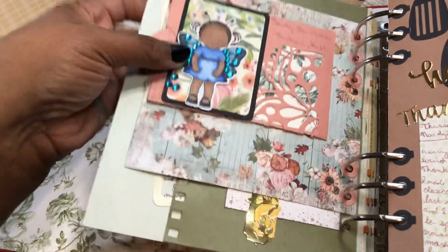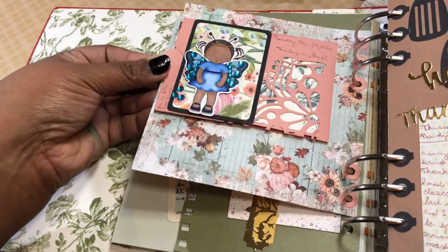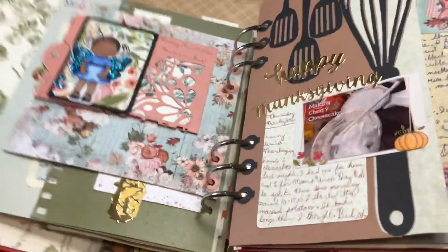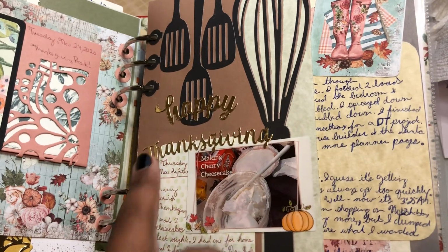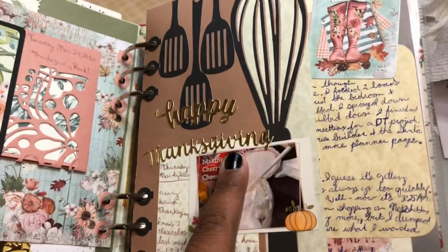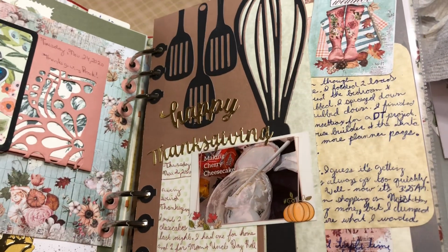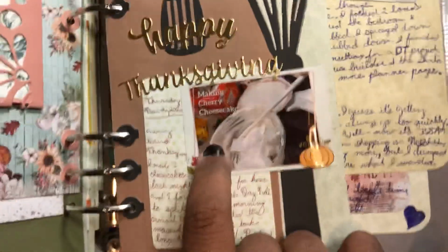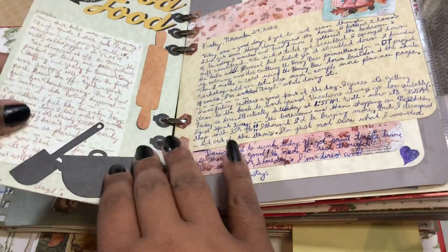This is an ATC that I had made earlier in the year, and then I just had tags to do journaling on. This one is an Elizabeth Crafts page, the recipe page, and then I had Happy Thanksgiving from Karen Burniston. That's a Karen Burniston die set. And I was making cheesecakes, so I took a picture of that and I put it here. And I should actually put the recipe in there, but I did not.